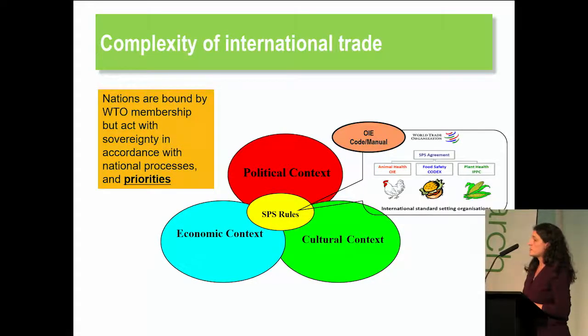They have to look at the challenge that is ahead of them in working with us to satisfy the requirements. And they have to look at that in accordance with all of their national processes and their priorities specifically. New Zealand is a small country. It's a small market. So if they're going to do a lot of work to meet our requirements, they're not necessarily going to see a huge influx of money through export. So it does make it tricky sometimes. So when we negotiate veterinary certificates, we have the political context of the exporting country, we have the economic context, cultural context, which can be significant, and then we are all operating under SPS rules.